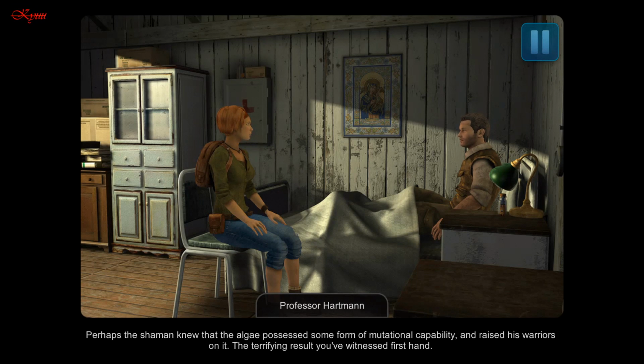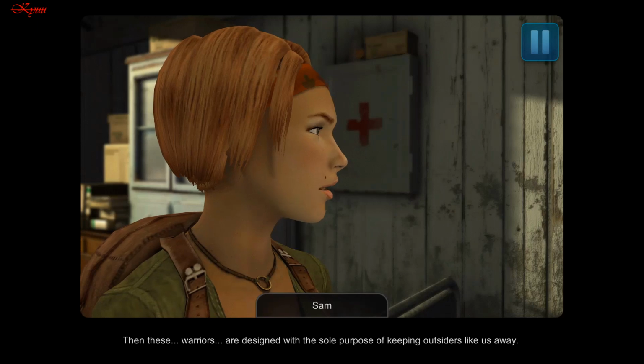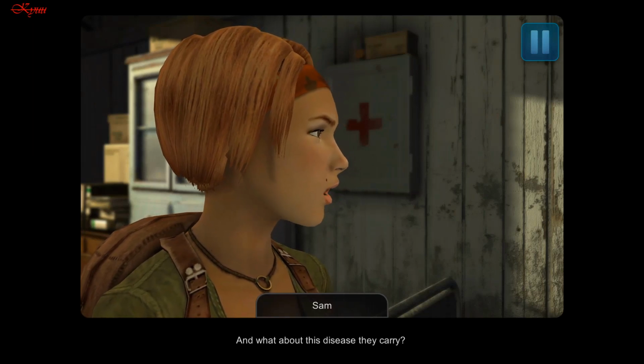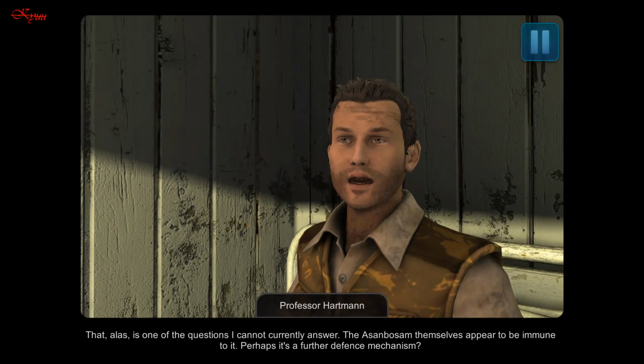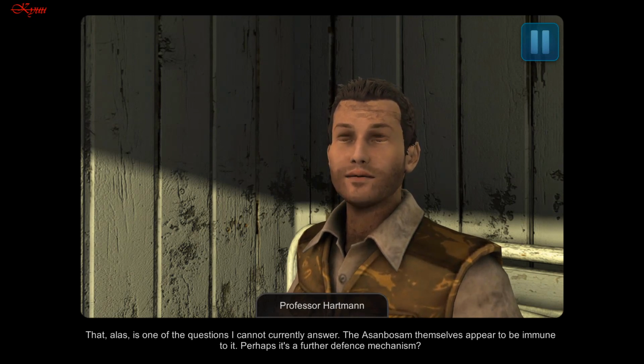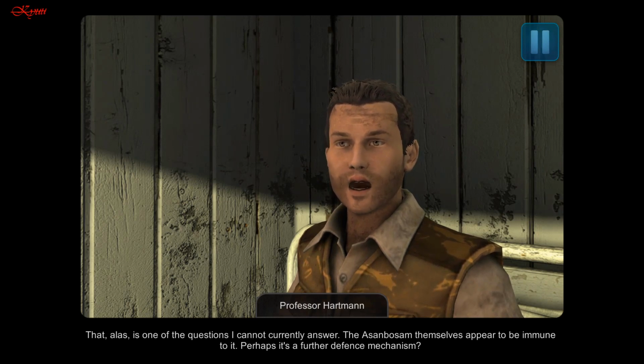How far does this go? Perhaps the shaman knew that the algae possessed some form of mutational capability and raised his warriors on it. The terrifying result we've witnessed firsthand. Then these warriors are designed with the sole purpose of keeping outsiders like us away. That is my interpretation, yes. And what about this disease they carry? That, alas, is one of the questions I cannot currently answer. The Asambosan themselves appear to be immune to it. Perhaps it's a further defense mechanism.